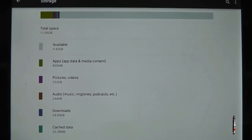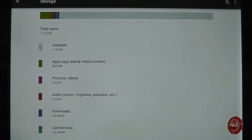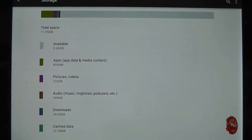That's available to you to put on your applications, media, music and whatever other files you intend to put on a tablet. So from 16 gigs down to 9 gigs, you're losing around about 6.5 gigs, which is what, 30 to 40% of the total capacity of the tablet.